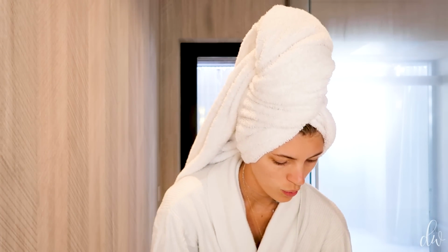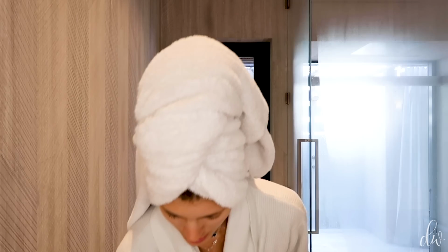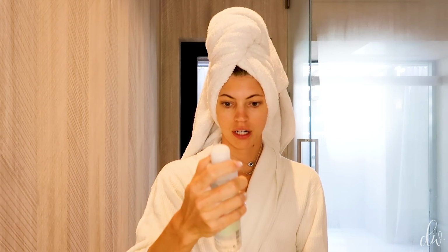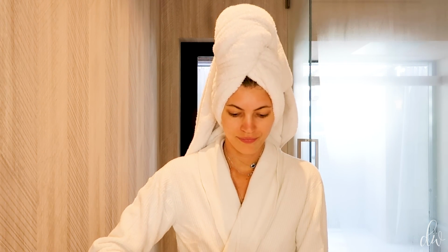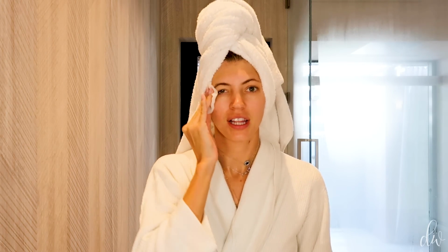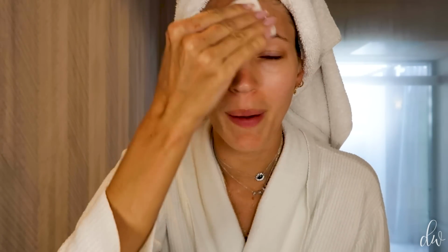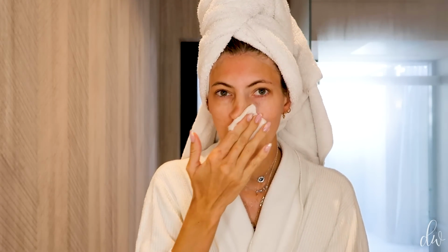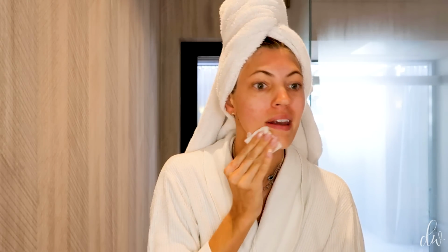I am gonna do a quick skincare routine, updated skincare routine. I'm just starting with this Caudalie Vino Clean Toner. A little skin update for you guys: my skin is looking so much better. I've done 2 rounds of Morpheus 8, which is a laser and microneedling in one. It's a bit intense, but I had so many acne scars here that I needed to get rid of.